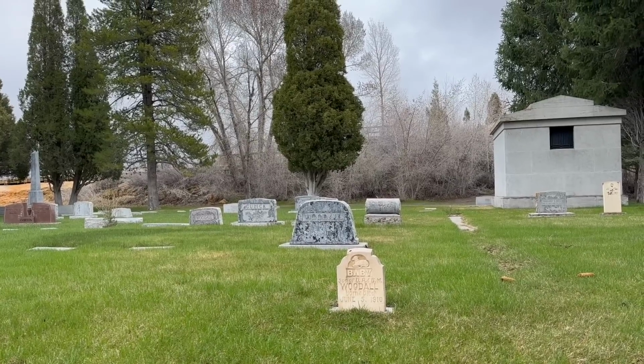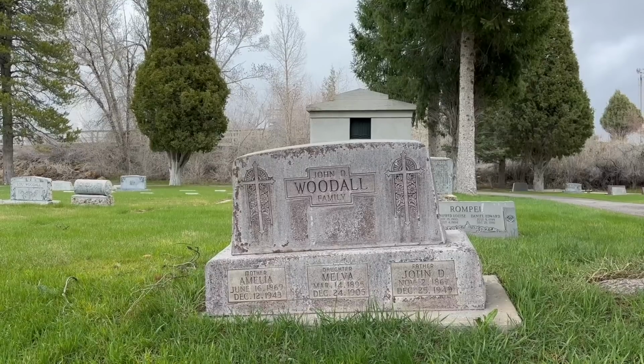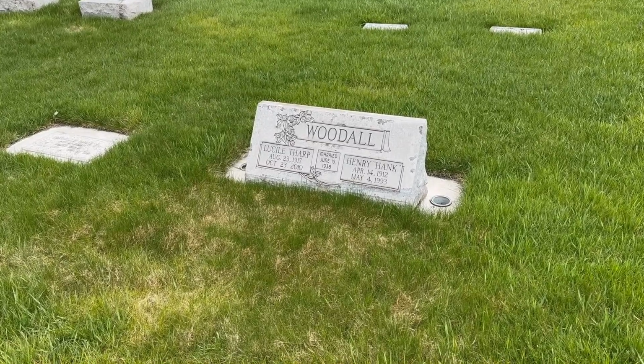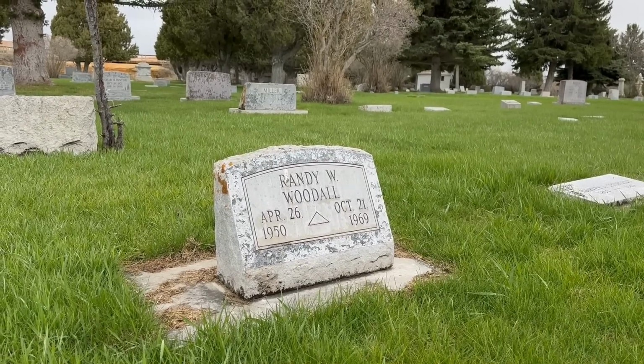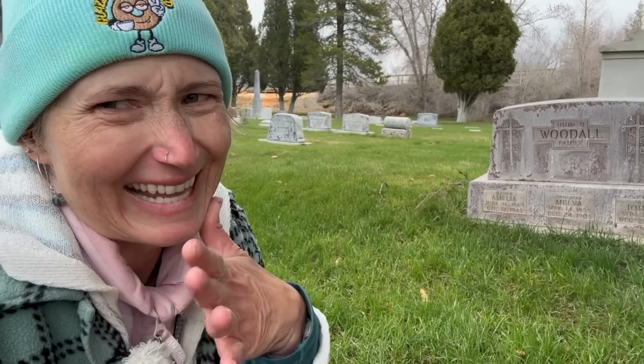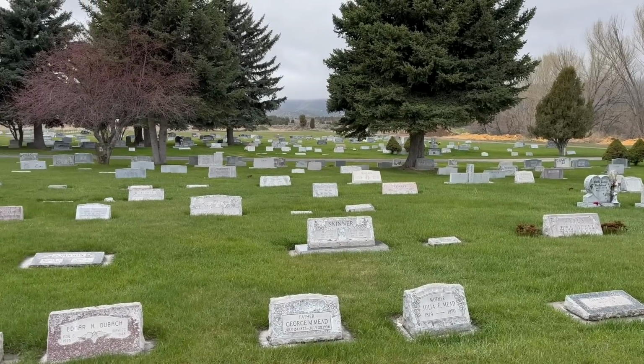Interesting, I'm noticing a lot of Woodalls buried in this cemetery. I wonder if that's any relation to... Nah, can't be. I'm actually looking for the grave of Caribou Jack.